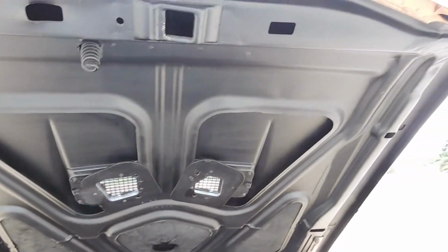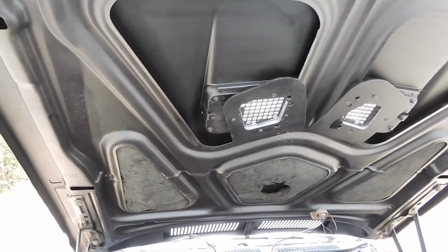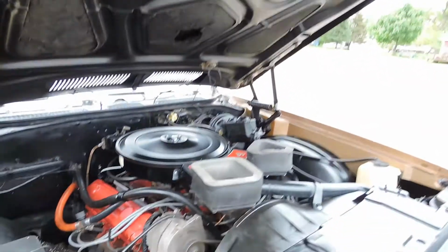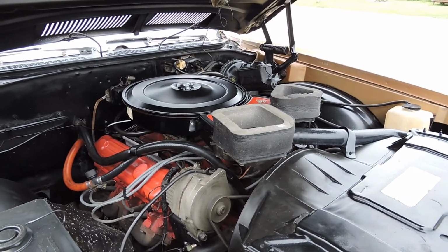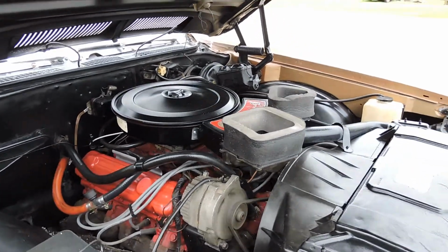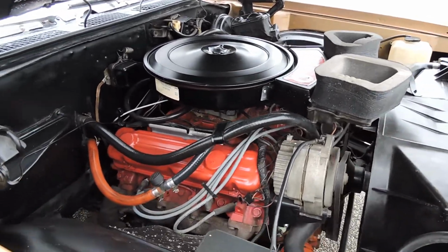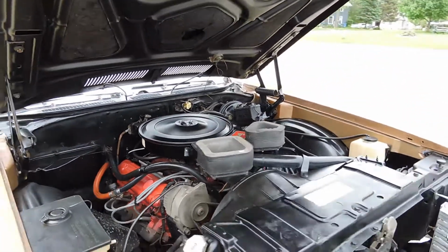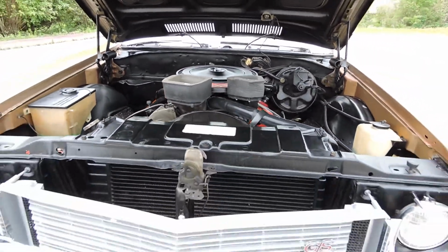On the bottom of the hood, when we got it in, we took it off and had it all painted nice. Looks really nice under the hood. Again, I did verify, and the VIN number on the car matches the VIN on the motor, so it is the correct 350. This is not a Skylark. This is a GS. It's not a clone, so it's the real deal car.